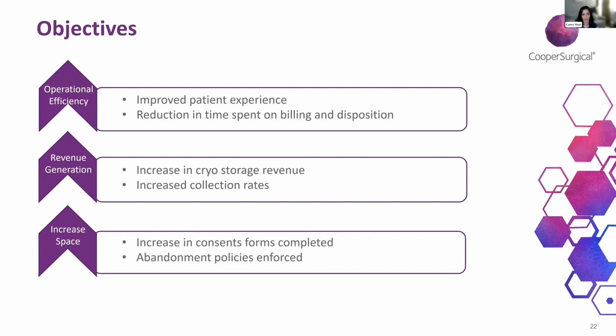And then finally, space, which is something we're hearing more and more about, but how do we help increase the space that they have in the lab? So, how are we increasing the consent forms and streamlining the process for patients to complete those within our environment, which John had a slide about previously. And then finally, our abandonment policies. So, there's capabilities within our platform. And again, to John's point about continuous evolvement and new features and functionalities that we're building in our platform, that is a new feature that we help clinics track and run reporting based on their specific abandonment policy to see what patients might apply to that. So that's another piece or a feature that will help increase space for labs within the clinic.